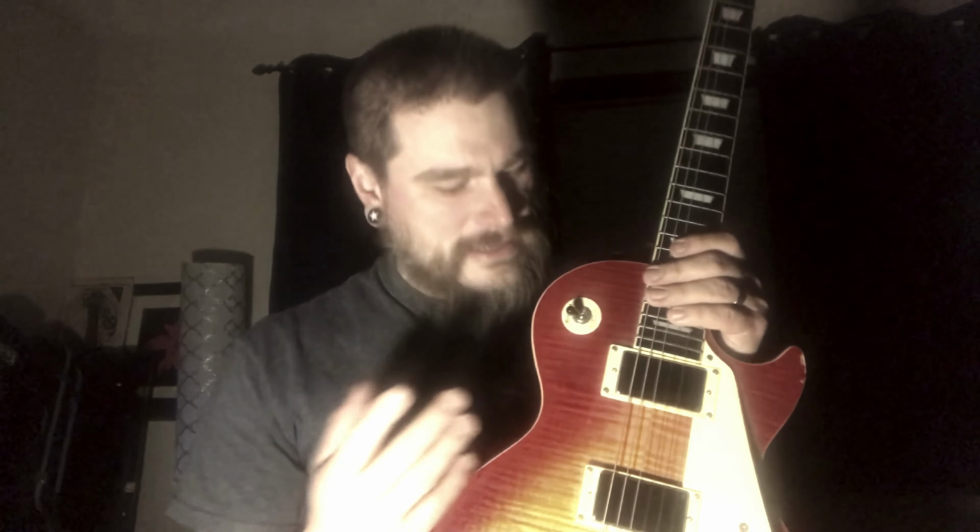And yeah, as I mentioned, would I love to have a '58? Absolutely. But that's not stopping me from enjoying even what some would consider a budget model with having an Epiphone here, or an Epiphone with my gold top. Both of them are fantastic guitars, and they play well. They sound fantastic.